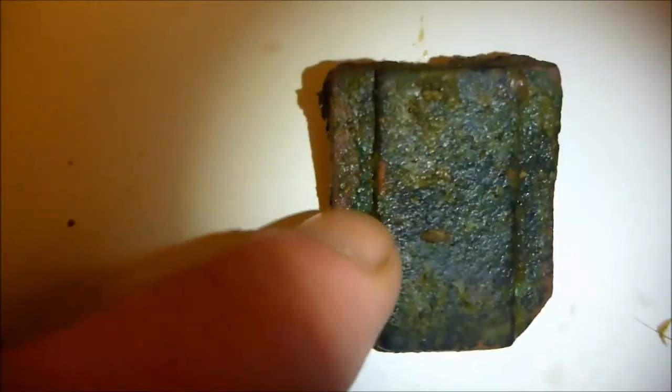This is old. Probably off a trunk or something, but really old, really heavy. That could be old. It's got some markings on it. Could be off a bowl or something, I don't know. That's probably old. Two musket balls. A lead token.